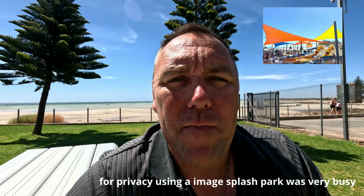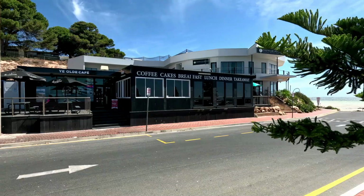And a splash park. The kids are currently on the splash park. The splash park is open 10 AM till 6 PM, 7 days a week during the school holidays. It's completely free for everybody. It's located right next door to the caravan park on the foreshore. The kids absolutely love it down here. So while you're down here and the weather's good, come in and have a splash.